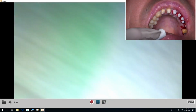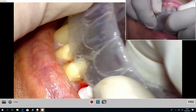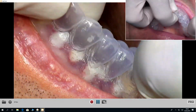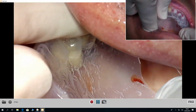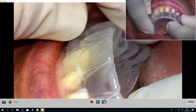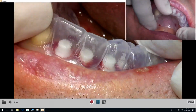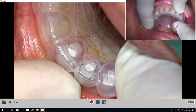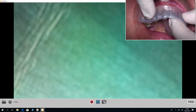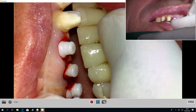And as we can see, if we put the splint on top, all the implants are 100% in the place where they are supposed to be. Look at this. Okay, look at this. From this side, it's just perfect. And from this side, it's just perfect. And if we let the patient close, we see there is enough space. Nothing to worry about.